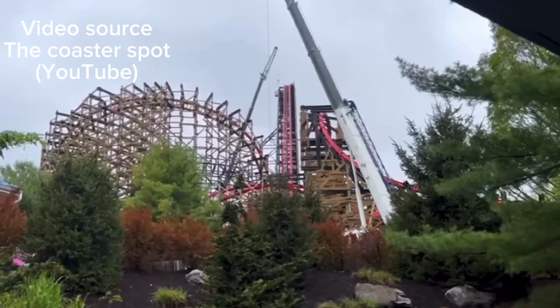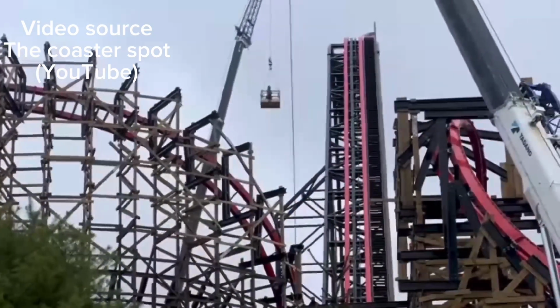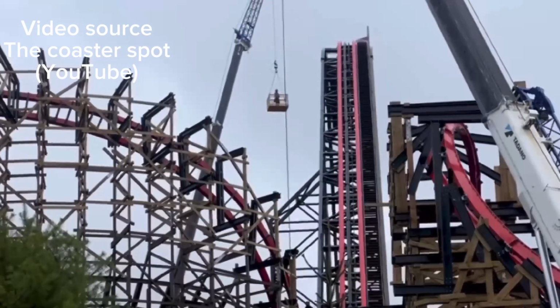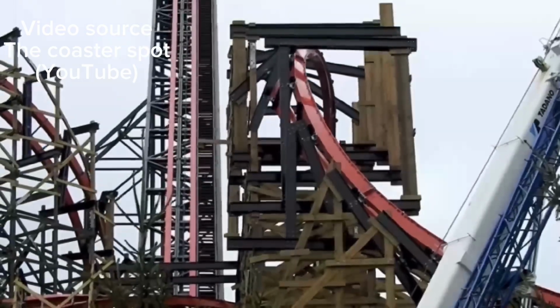I hope you guys enjoyed the footage of how they get to put the track pieces together, and now it's time to see what this looks like straight on. They have completed the catwalk, and you can see it right next to the 0G roll that's been completed as well.